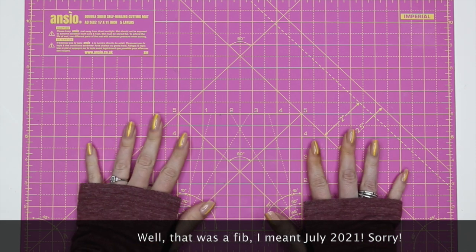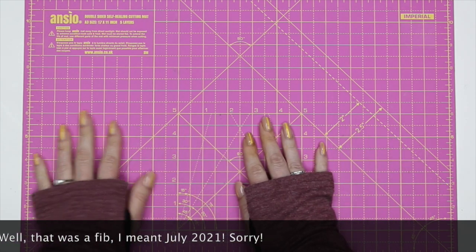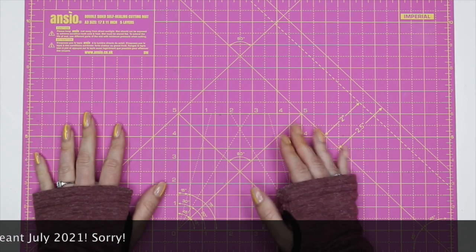Now there's a few little bits I'm just going to run through first. That is, all kits for June were shipped in really good time, we're really pleased to announce. We're managing to run quite efficiently.